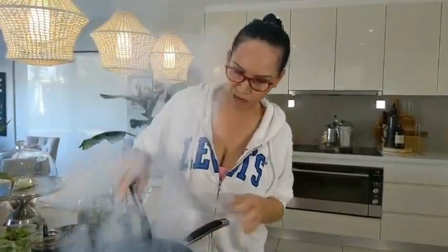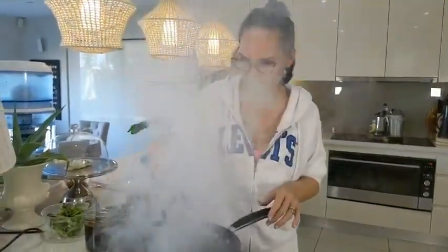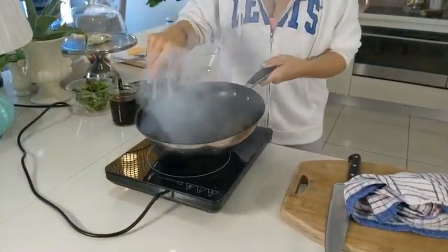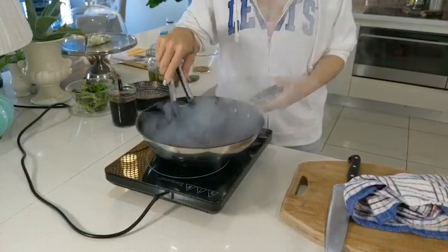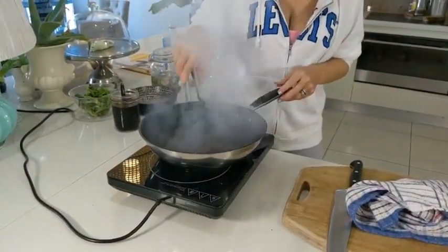It takes literally seconds to make, because you've cut it really, really thin. It's going into a really hot pan. I'm constantly moving it around, as you can see. And it's almost ready. It's what, 30, 35, 45 seconds that it's been in there.